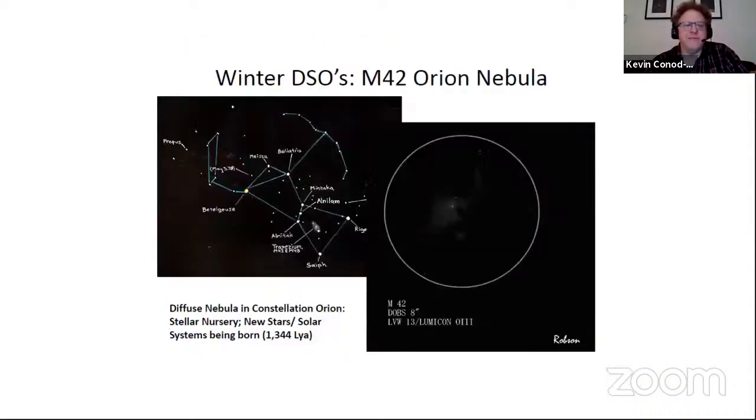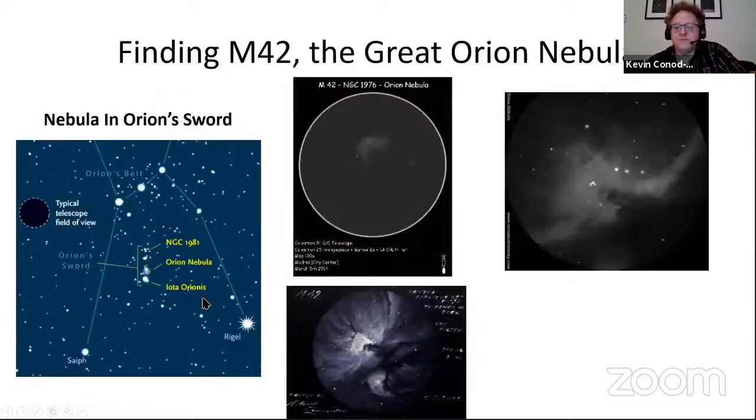Okay, let's move on. The Orion Nebula, we mentioned earlier, is located in the Sword, actually the center star. If you look at the three stars in the belt, then look at the three stars down below the belt, the middle star there is where you'll find this beautiful collection of gas. So there's the Sword, and you've got the Orion Nebula right in the middle of it, and that's visible in binoculars.